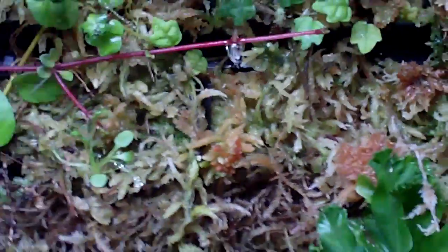And then I'm having a lot of different growth on the back wall. We got this nice green moss coming back. And then we got this guy. Whatever this is, I'm letting it do its thing. And we'll see what happens.